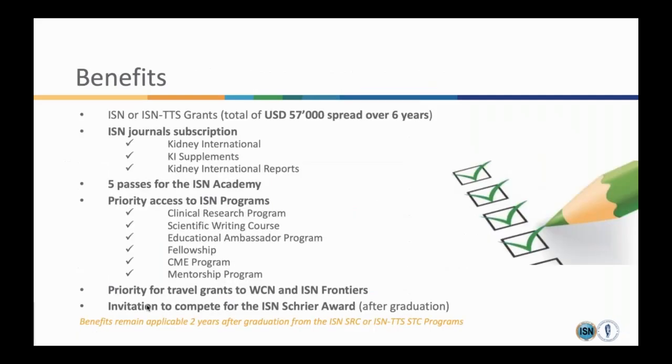So the benefits, apart from the dollars that we mentioned, the grants totaling $57,000 over the 6 years, also include ISN journal subscriptions to the emerging centres, including Kidney International supplements, and the Kidney International reports. As you probably know, Kidney International has expanded considerably over recent years. There's also provision of 5 passes for the ISN Academy, and in addition, if you're applying to other ISN programs, there's a bonus scoring system if you're already in an existing program such as Sister Renal Centre. So for instance, if you have a Sister Renal Centre program and someone from the emerging centre was perhaps applying for a fellowship, there's a bonus points awarded in the scoring system.